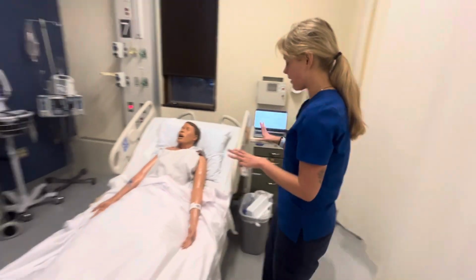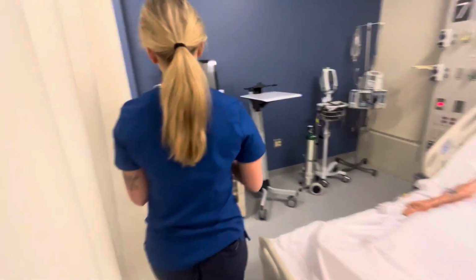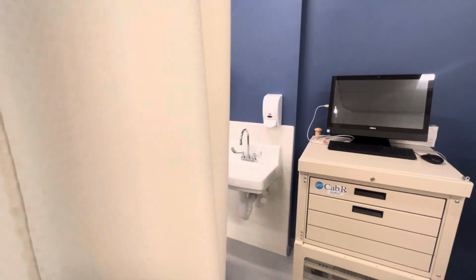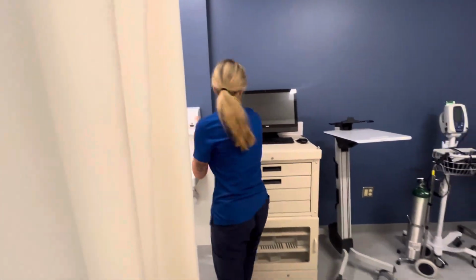Sounds good. And again, your call light is in your bed, and your railings are up, and your bed is in the lowest position. Alright, I'll be right back. Hand hygiene. I open the door, I close the door for patient privacy. Right, 30 minutes has passed. Knock, knock, knock. Open the door, close door, hand hygiene.